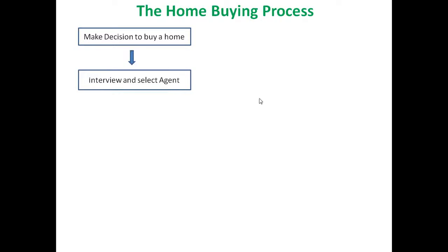The first step is, I guess that's why you're here: you've already decided to purchase a home. That will be either a condo, townhouse, or a single family. The next step will be to interview and select an agent. Hopefully it'll be me. I am a realtor licensed in Virginia, DC, and Maryland, and I service all three areas pretty well.